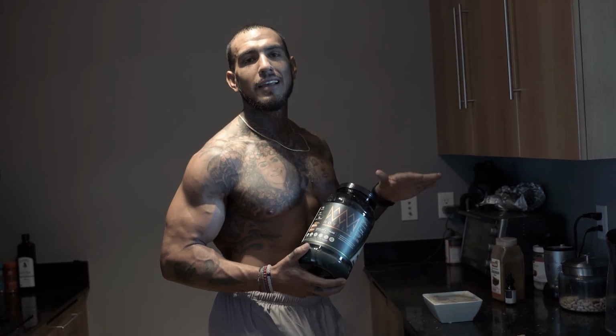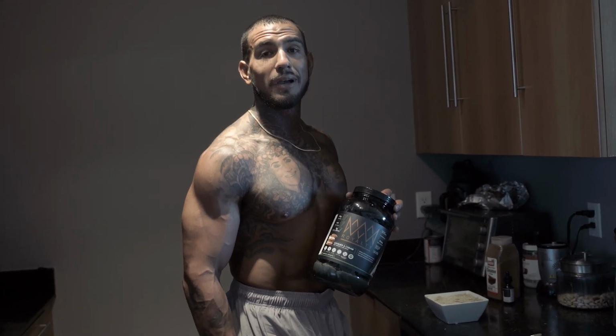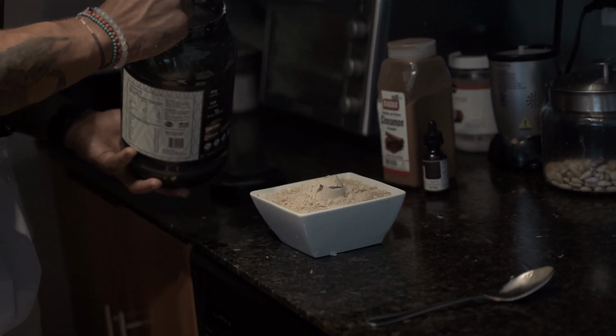And the best thing about it, it has CBD. With the CBD, it helps you recover after your workouts, for your joints, any sore muscles that you might have, any inflammation from your joints and muscles after training. This will help you get rid of it. So we're gonna add 1 scoop of it to this.